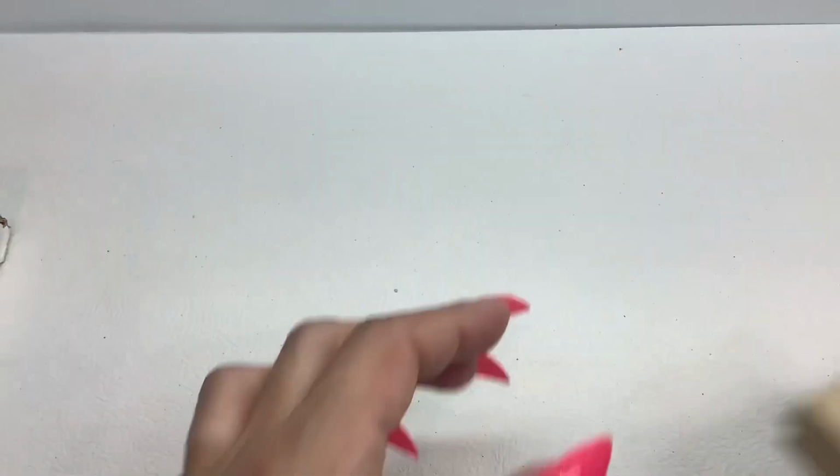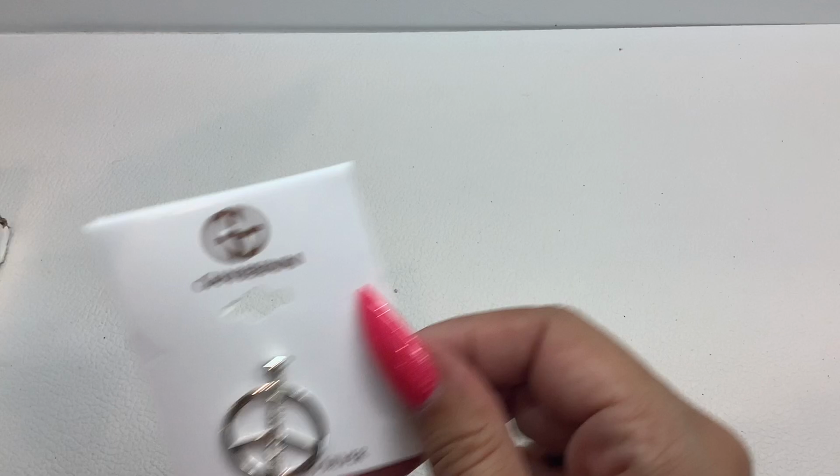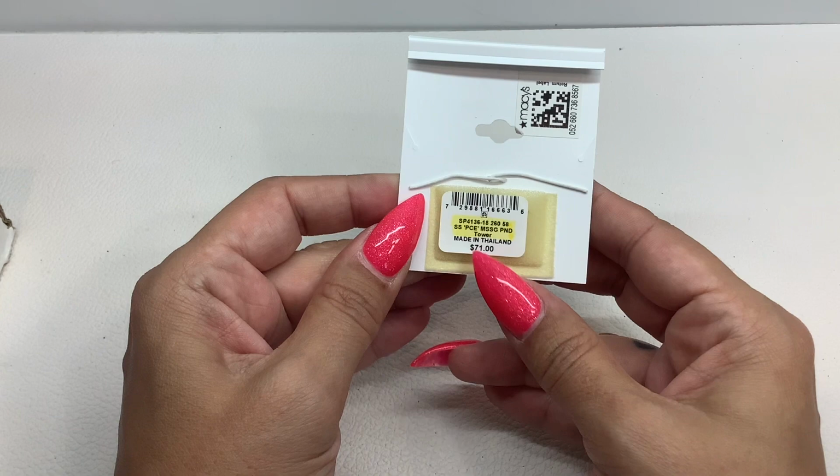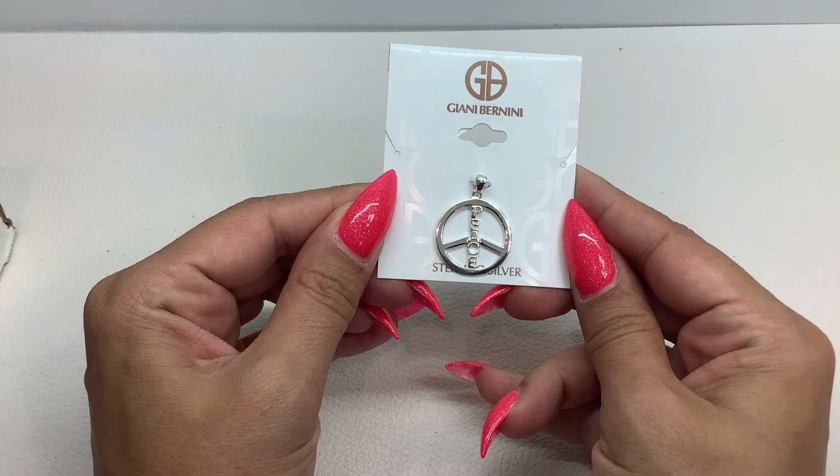Then I found this. This is Gianni Bernini sterling silver. It is a piece pendant. $71 price tag. All right, but I'm going to sell it to you guys for $12. Makes a great stocking stuffer.